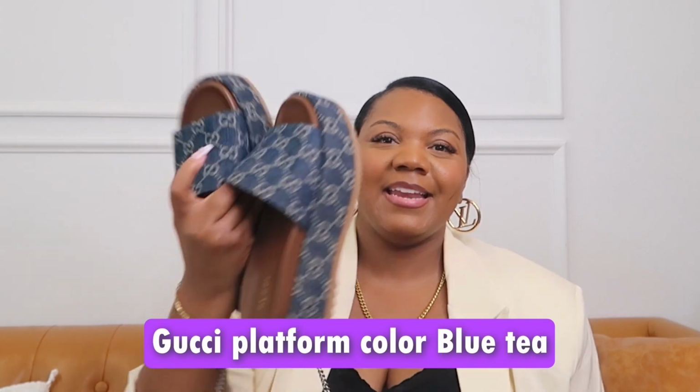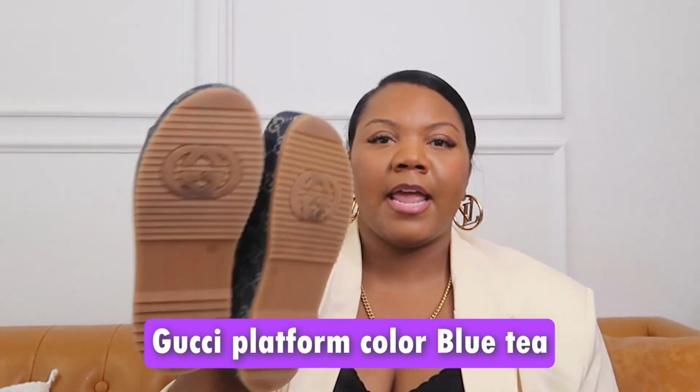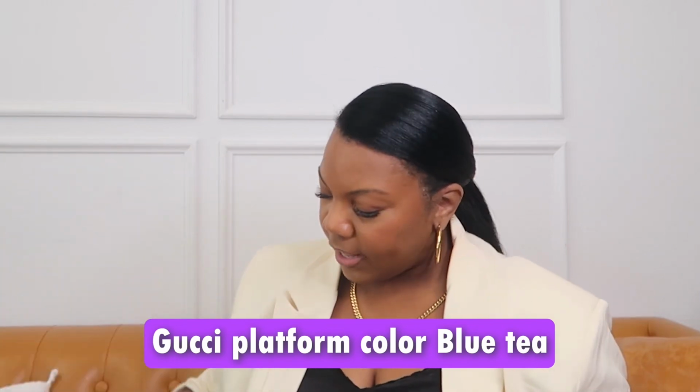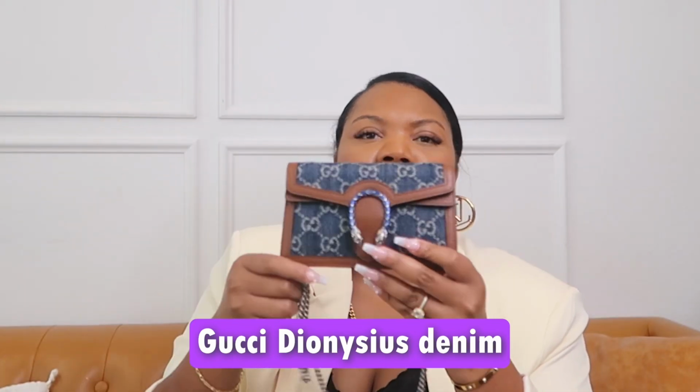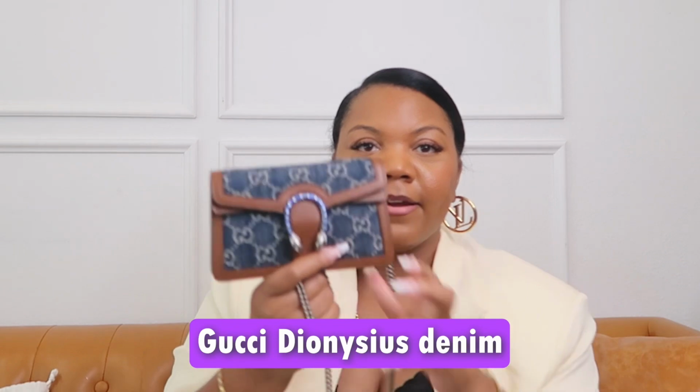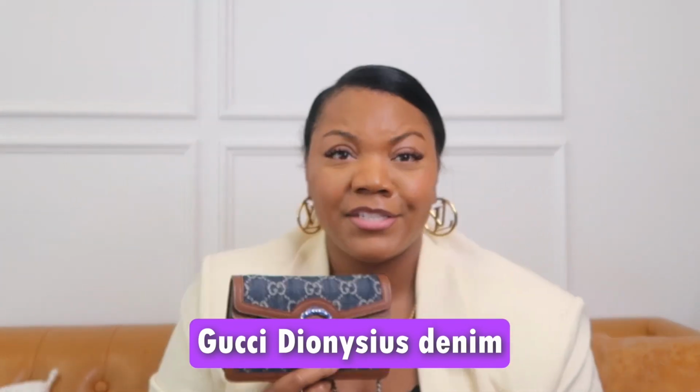Gucci Parade. So these sandals came out, I believe, last year in this blue tea denim colorway. And then I also went and grabbed this little beauty right here, the Gucci Dionysus in the blue tea denim with the brown leather. I love this duo. Again, a vacation fave. I was wearing it on the cruise ship, in Cabo, in Tulum, everywhere. In Florida. Perfect.